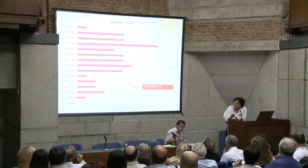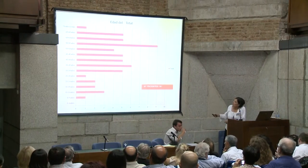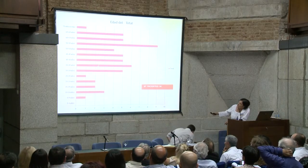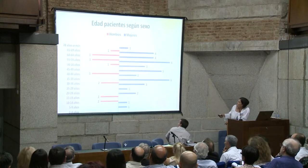Patients in our foundation that have undergone immunotherapy. Mean age, as you can see here, age ranges from 30 to 65 years.